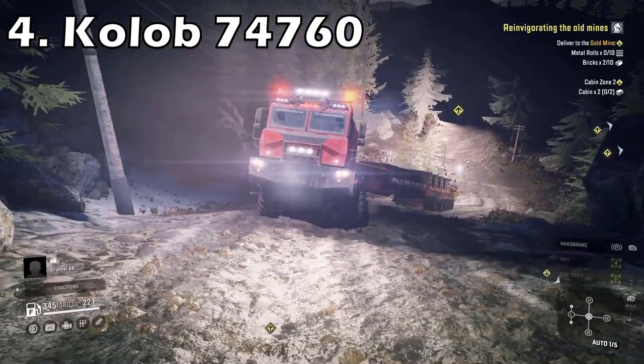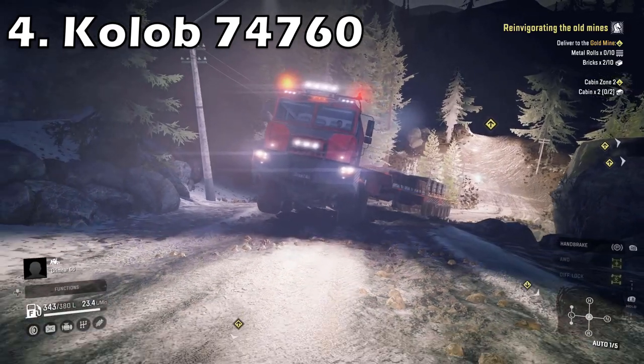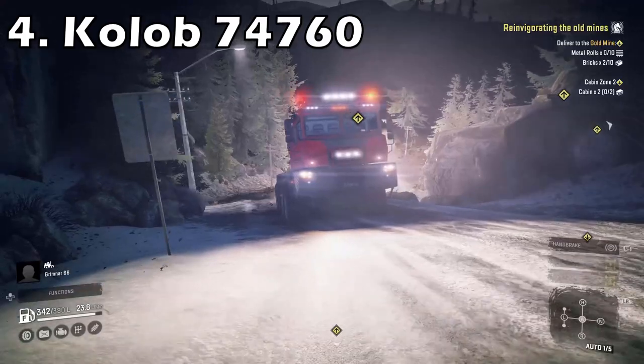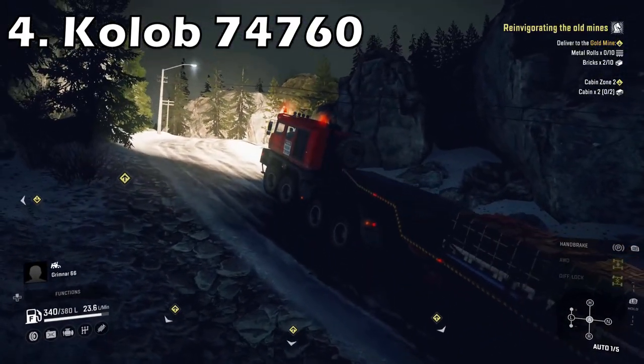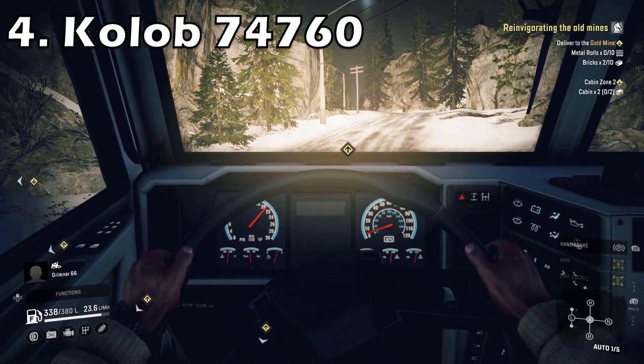However, with the addition of the Yukon DLC, it brought the suspension upgrade for the truck, breathing new life into it in the form of the active suspension. This new suspension upgrade allowed you to increase or decrease the ride height of the truck on the go, letting you pass over boulders and other obstacles much more easily and with less frustration.